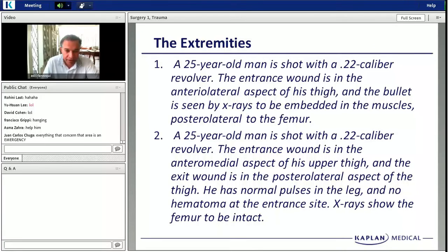A 25-year-old man is shot with a .22 caliber revolver. The entrance wound is in the anteromedial aspect of his upper thigh, and the exit wound is in the posterolateral aspect of the thigh. He has normal pulses in the leg, no hematoma at the entrance site. X-rays show the femur to be intact.